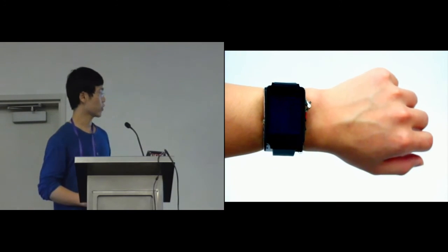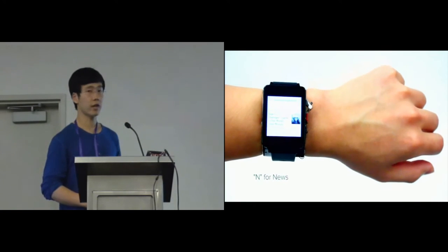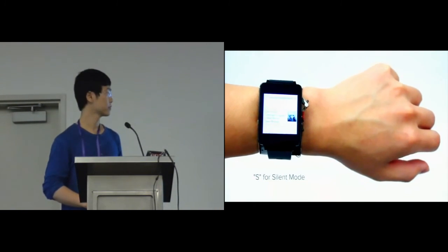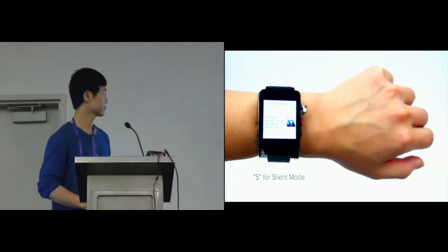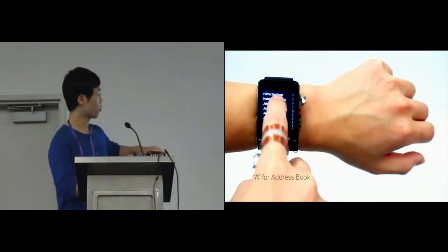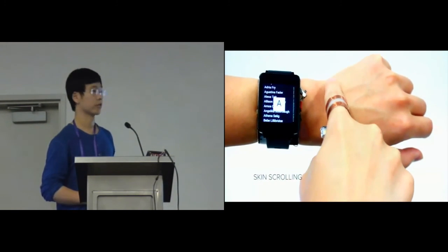Lastly, we can use SkinTrack to support spatial gestures. For example, we draw N to quick launch a news app, or silence a phone by drawing an S. We draw an A to quick launch an address book. Here, we can scroll normally on the screen, or do a rapid scrolling by touching the skin.